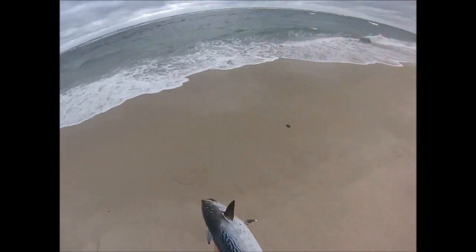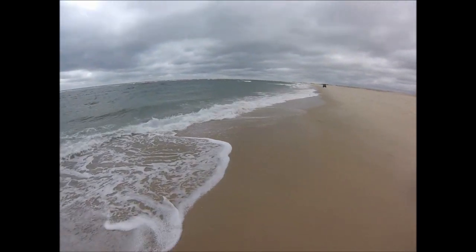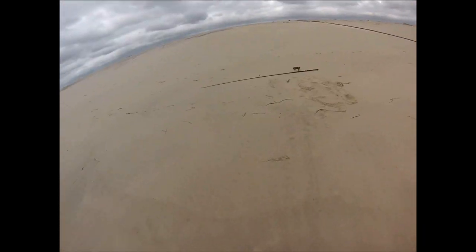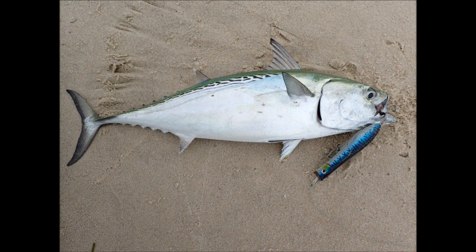So I would almost never leave my rod like that behind me on the beach. And I've just noticed I've got a Jeep coming at me right down the water line and pretty fast. So I've got to hustle over here, get that fish back in the water, get my rod. All right, and there it is. That was a nice way to end the trip.